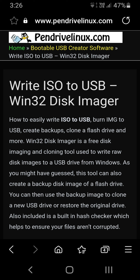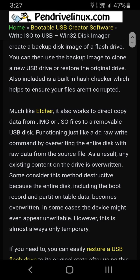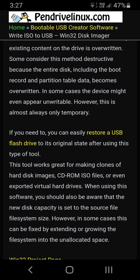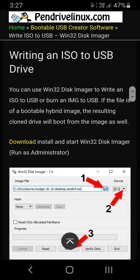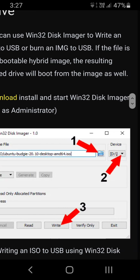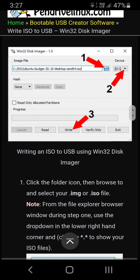write a ISO to USB Windows 32. This image, it's in yellow. Stop at any time. What's he say? You go there. You go there. Go and then write it. Download it.